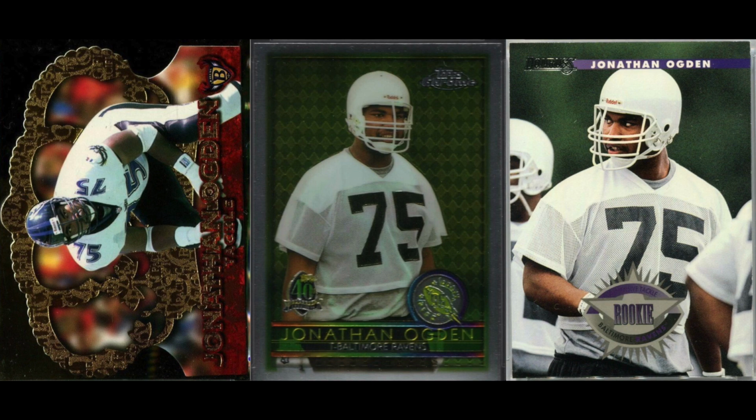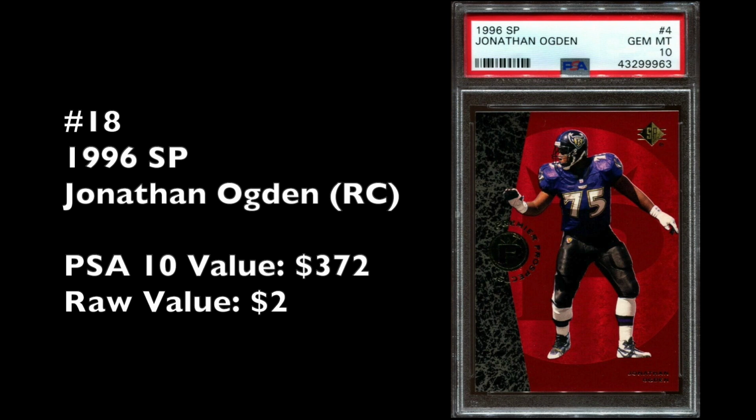You have his Crown Royale on the left, nice die-cut card, the Topps Chrome in the middle, and a 1996 Donruss on the right. The Topps Chrome there in the middle is actually the first ever year for Topps Chrome, but it is not his most valuable rookie. The SP is in fact more valuable, going for around $372 in a PSA 10, and you can pick a raw copy of this up for just a dollar or two.